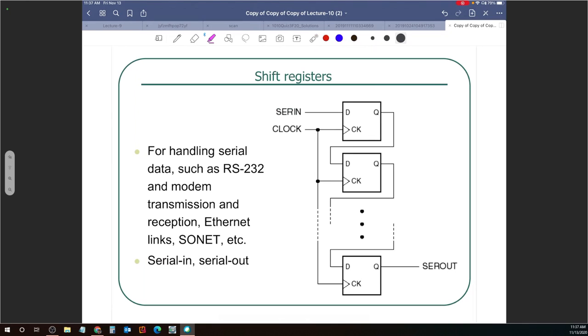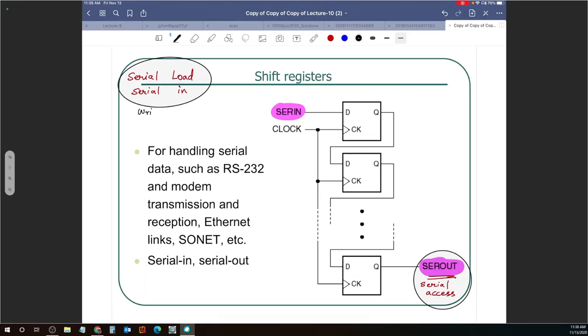So let's take a look here. We have a serial input and we have a serial output. Remember earlier we were doing a parallel load, or parallel in, all at once. Now we are looking at how you do a serial load or a serial in, meaning the contents of the register are being filled up one by one in a sequence, one after the other. And they're also being read one by one, serial out. Of course, this is being used for writing to registers, and this is being used to read from registers.